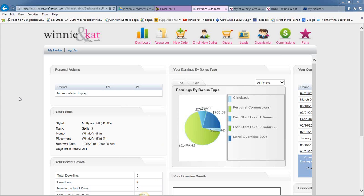Wanted to welcome you to Winnie and Cat and give you a quick overview of the Extranet, as well as the Stylist login and the Stylist forum. Then just give you a quick little overview and important places to look at. Now, in your entire history with Winnie and Cat, or entire future with Winnie and Cat, this here will be the most important thing you ever look at.